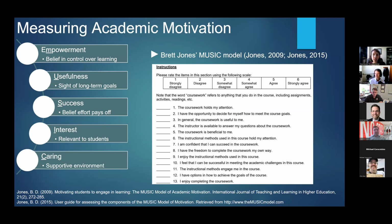The fourth construct is interest. So do the students actually find the content that they're learning about interesting and relevant to themselves? And then the fifth one is caring, where it looks at the environment that's provided to the students and whether it helps support them in attaining their final goals. And on the right-hand side, you can see an example of some of the prompts that are associated with this particular instrument. Next slide, Matt.